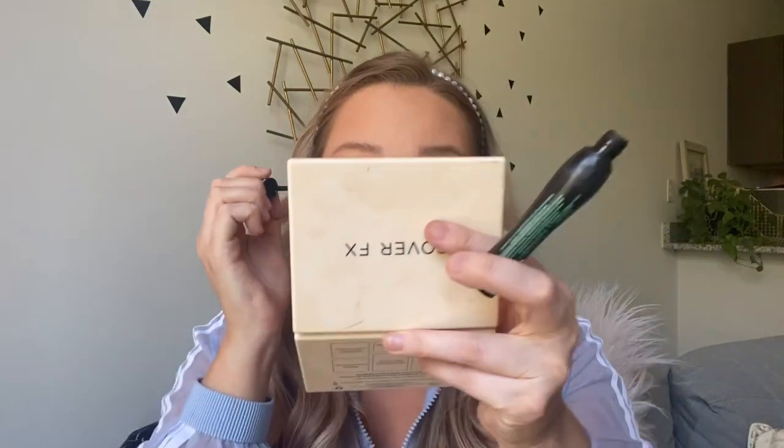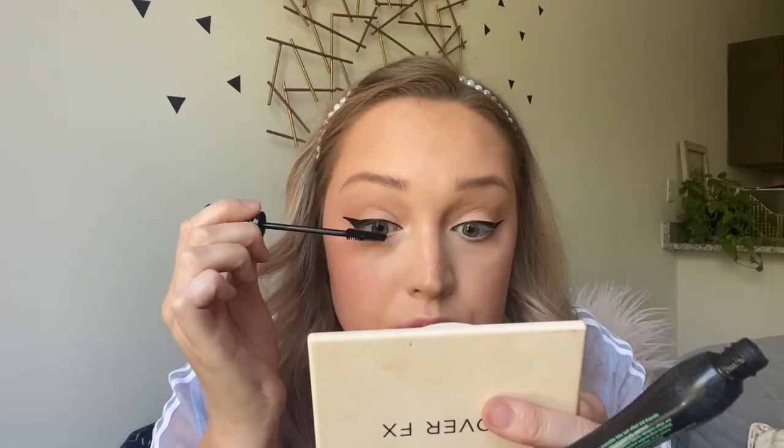Okay, so now that we have eyeliner done, we're gonna do mascara. Now I have to look at a mirror to do this or else I will poke my eyeball out. And let's not do that. I am using the Essence Lash Princess, one of my favorite mascaras in the entire world. So we're just gonna throw a little bit of mascara on. It gives so much length and volume, and it's like $5.